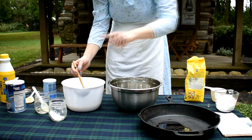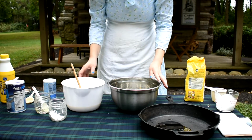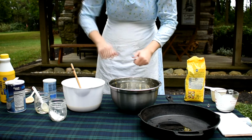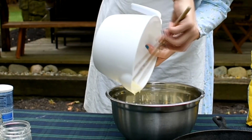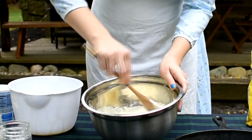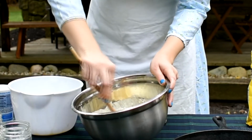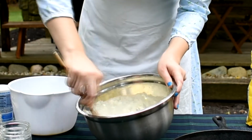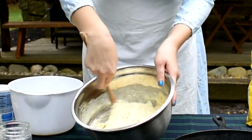Now we're gonna mix our wet ingredients into our dry ingredients. And now here's the trick when you're making cornbread, is not to overmix it. You wanna mix it just enough that all the wet and dry are mixed together, but that you don't keep going. So we're gonna mix our wet ingredients into our dry. We're gonna mix those together. Just until we don't see any bits of the dry flour. Should look like that.